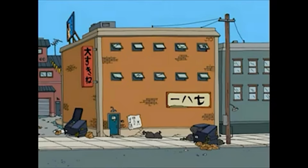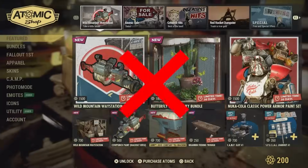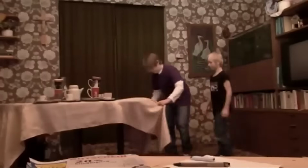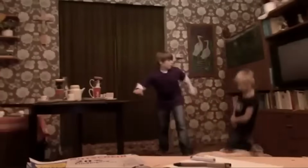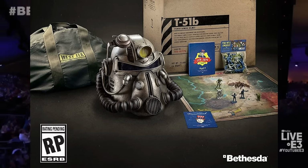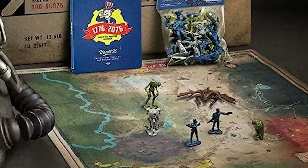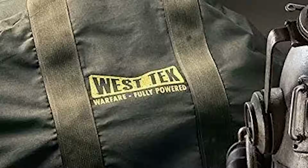And they really went all out when it came to making as much money as possible out of the game. And this time, it didn't just stay with microtransactions in the game. They pulled every trick out of their sleeve to get people to spend their hard-earned cash. So when they first announced the game at E3, they also offered the Power Armor Special Edition for just $200. In there, they offered a wearable helmet, a glow-in-the-dark map, character toys, and a duffel bag.